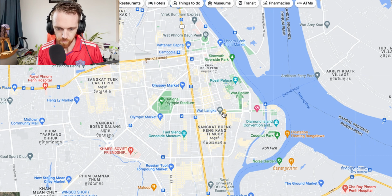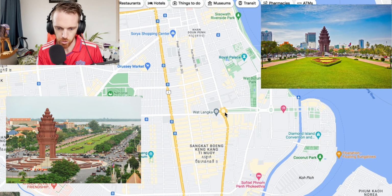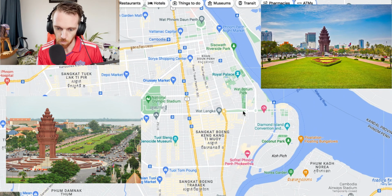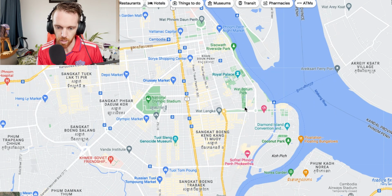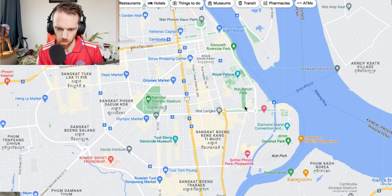This is where the Independence Monument is. So there's a long park there that's nice to walk in. And I think the Vietnamese Khmer Friendship Monument is up here, and this is a nice open park to walk in as well.